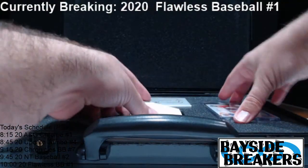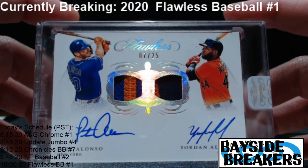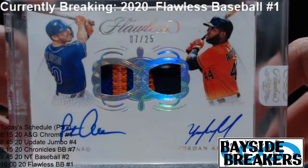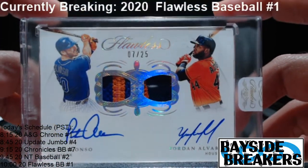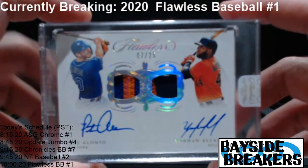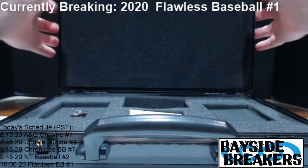Nothing in there, right? We have a dual autograph number to 25. We'll have to random this off between Pete Alonso and Jordan Alvarez, number 7 out of 25 on the dual patch auto from both Houston and the Mets.